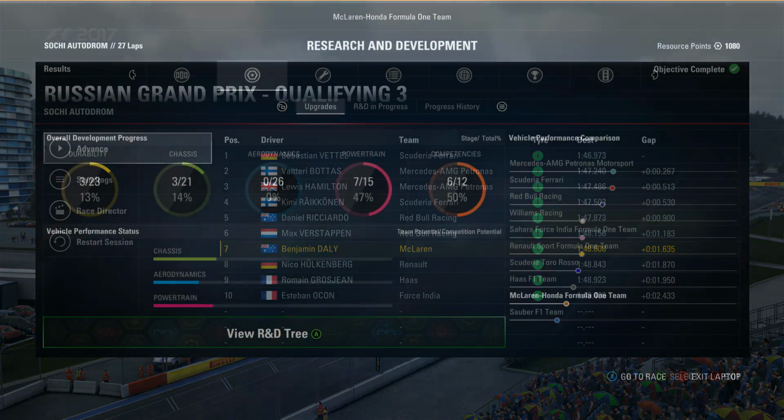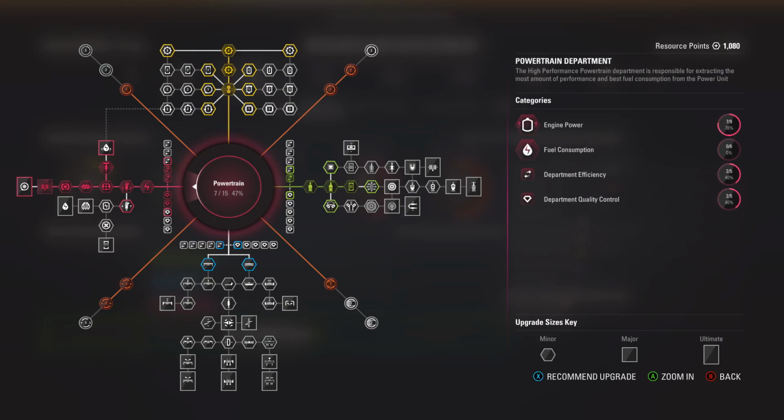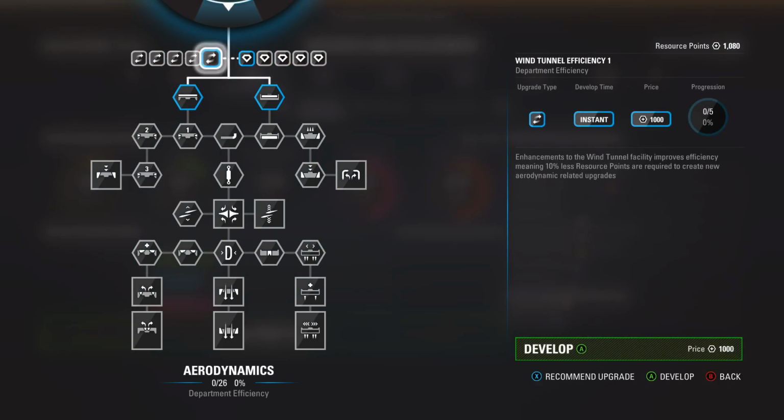But just going over to the research and development screen, you can see we have 1,000 resource points, and this is what we've been building towards for the last few episodes. You know, upgrades and stuff have been pretty dry in the last few episodes, and this is what we've been working towards. We're not going to go for the downforce, even though we could afford it.